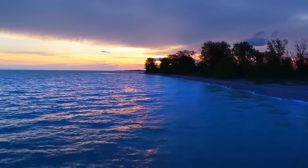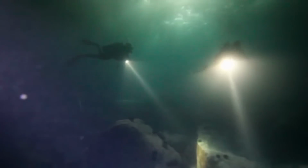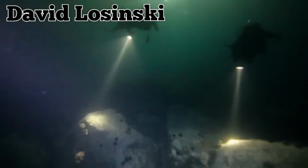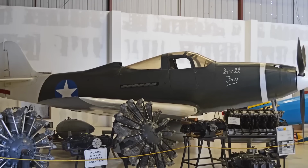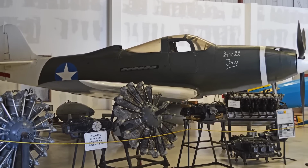Two of these planes were pulled out of Lake Huron, which is connected to Lake Michigan. In April 2014, a diver named David Lisinski was on a boat diving with his son when they spotted the submerged door of the wreckage of the P-39 Airacobra through the murky depths. The aircraft was discovered in 30 feet of water about 5 miles north of Port Huron in Lake Huron. This particular plane was determined to be used in training for the famous squadron of the Tuskegee Red Tails.